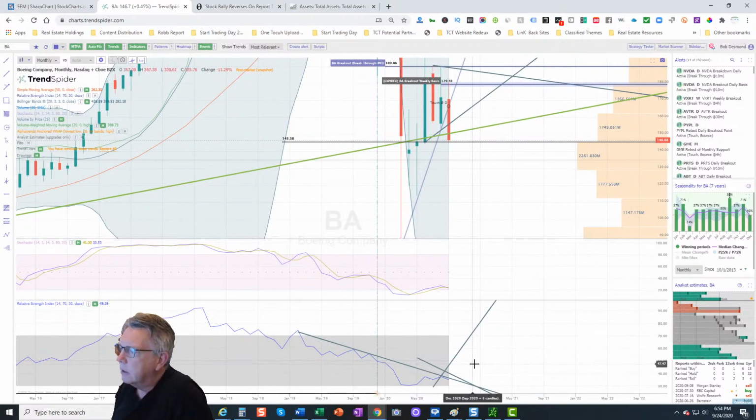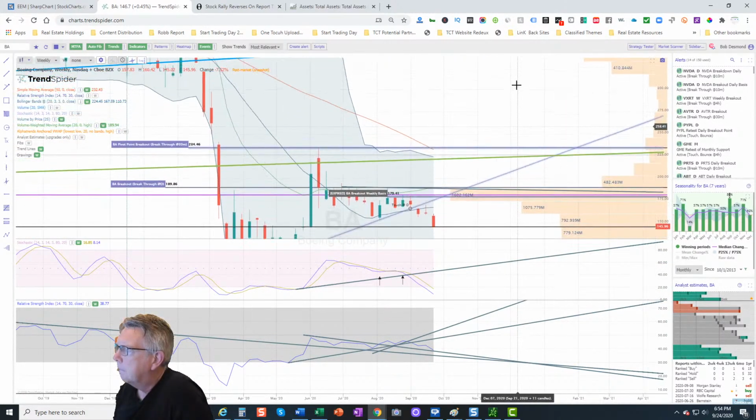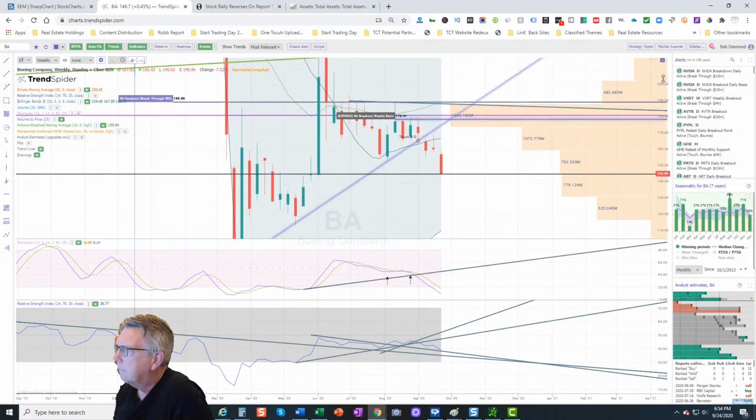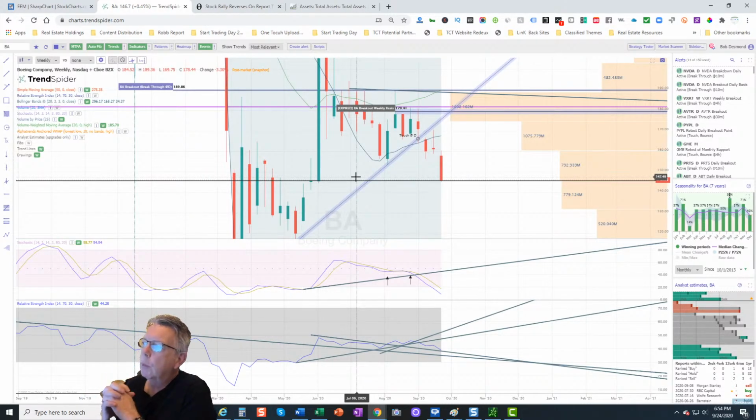I will say this, we're seeing higher lows on RSI, possible higher lows on Stokes, despite the fact we're down hard on the month. Weekly chart. A lot of support here where we close out the day. So I think the play here is just to simply wait.